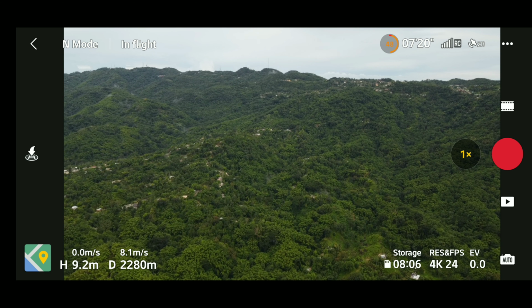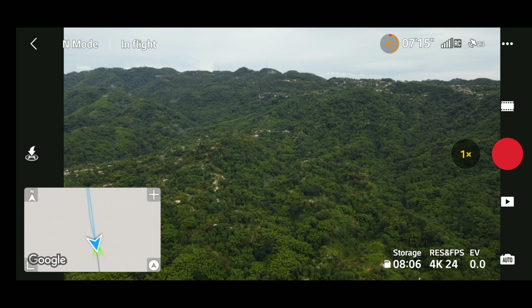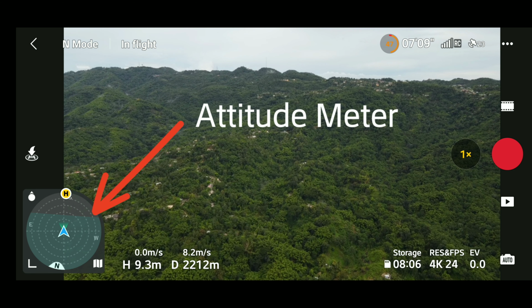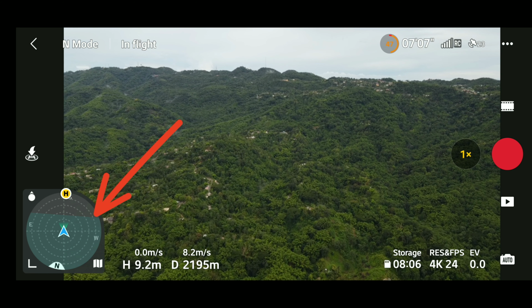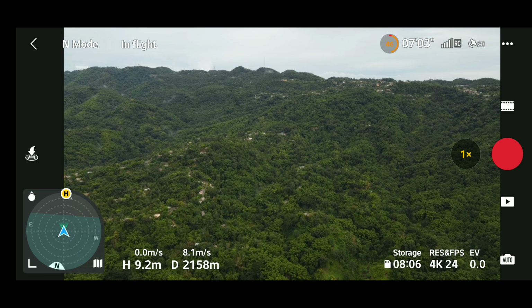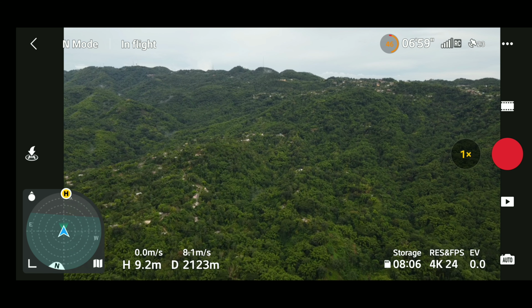And remember, you can always bring that map up every now and again, and I love to have the attitude meter up because I want to have real-time information or data available to me to make sure that I'm flying in a way that I'm using the wind to my advantage. And guys, it is possible. You don't want to fight it, you want to use it, you want to make it your friend.